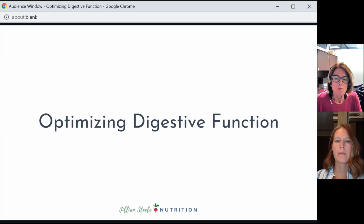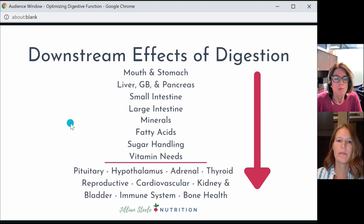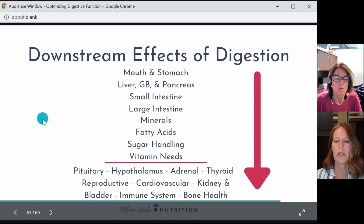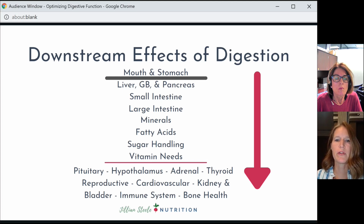So, how do we go about optimizing our digestive function? So your digestive tract is like a river. Whatever happens upstream affects downstream. Here's the flow of your digestive river. Your mouth and stomach to your liver, gallbladder and pancreas, small intestine, large intestine, which helps to affect your minerals, fatty acids, sugar handling, vitamin needs, and all of this is needed for all of these systems down here to work correctly. So when there is a problem upstream, like this dam, you can see that it affects the flow of the river downstream. The same is with your digestion.